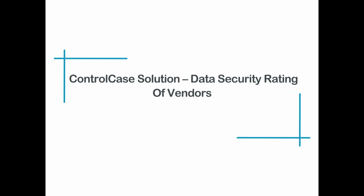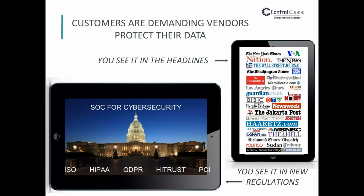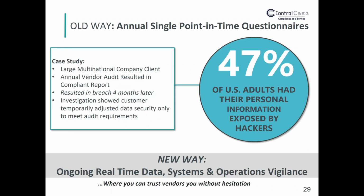So all these challenges make it very difficult to do vendor management, right? And so at ControlCase, we have pioneered a very different system of vendor management, which is essentially automatically rating the data security of vendors. We live in an age where it's not static. An annual audit does not work because the world is changing, right? And things change on a daily basis. You as a customer are demanding that vendors protect your data. You as a vendor, to be competitive in today's environment, have to protect your customers' data. No matter how you look at it, it is there.